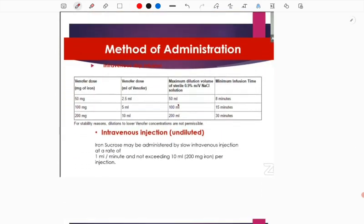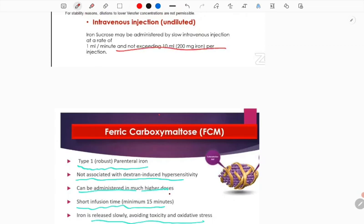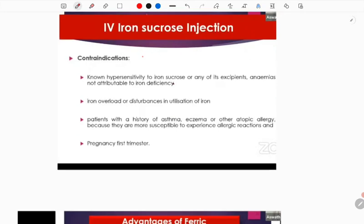Methods of administration: as I already told, intravenous undiluted. Type 1 can be administered at higher doses with short infusion times, minimum 50 minutes. Iron is released slowly, avoiding toxicity and oxidative stress. The structure is similar to ferritin and deposits easily in reticuloendothelial cells. A test dose is not required, as it has low immunogenic potential.